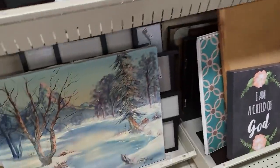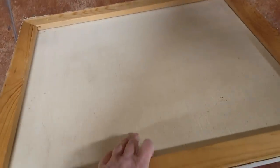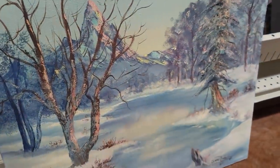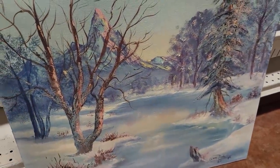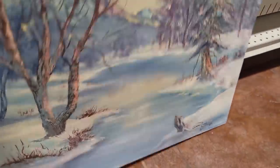Saw this painting here. This does look like it could be an original. Yep, it's got the age. See the yellowing of the canvas tells me it's got some age on it. I don't think this is a super like master artist piece, but it is pretty. There is our artist's signature right there. It's kind of like reading doctor's signatures, huh?